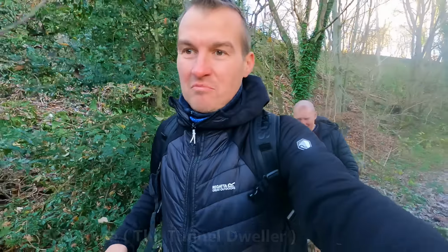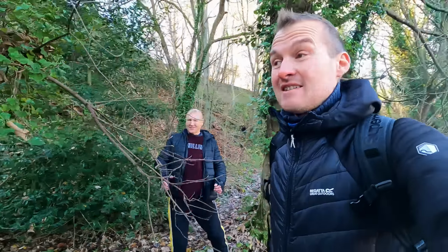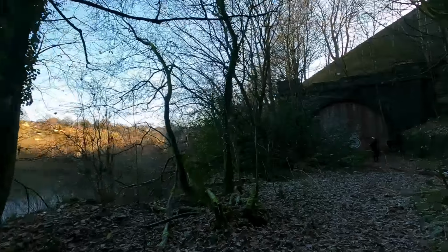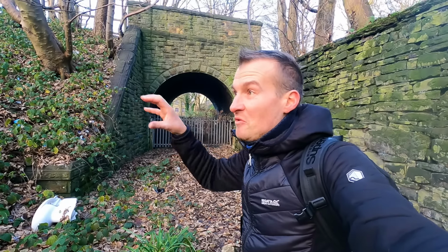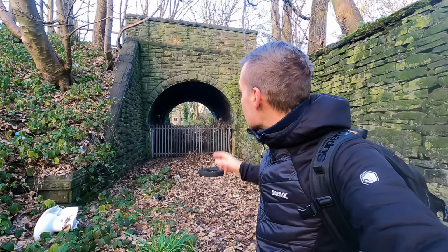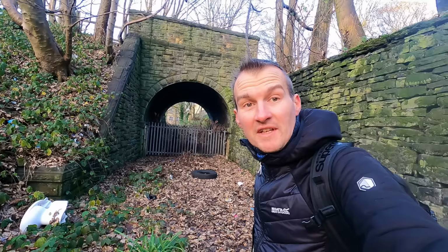So we're going to turn about and I'm going to show you this bricked up portal of the 267 yard long Lee Bank Tunnel. Spin you around and we're getting just a little bit closer. So just before we step down to the brook and appear at the other side on the forward track bed, there's also this quaint little bridge. It's very, very narrow, isn't it?